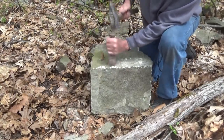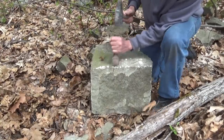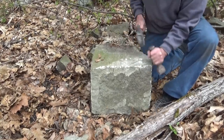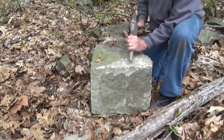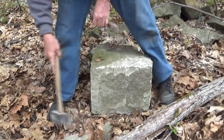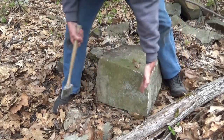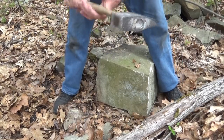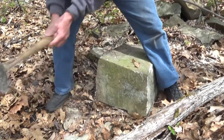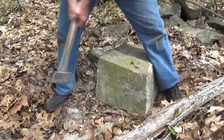But you can see what I'm doing. Now, except for the top. Also, a lot of times, see, this is almost square. This is my favorite hammer. It's flat and it's pointed. See that? Just takes it right out. No big deal.